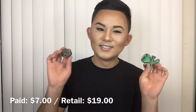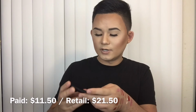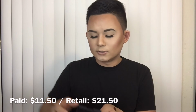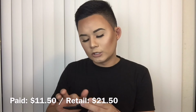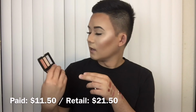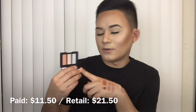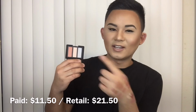Then I got a NARS eyeshadow trio, I think. Yeah, trio. Here we go. I don't really care for the colors of these shadows. I just thought it was super cheap and you can't go wrong with NARS products. I feel like NARS products are just super amazing. Actually it looks really bland on camera. But like I said, it was cheap, so I picked it up. I don't think I could use this for a full eye look.